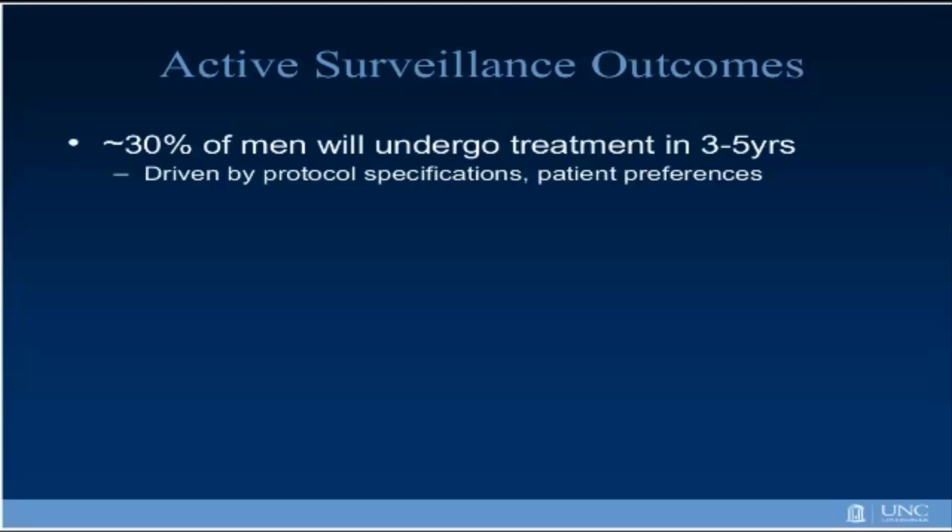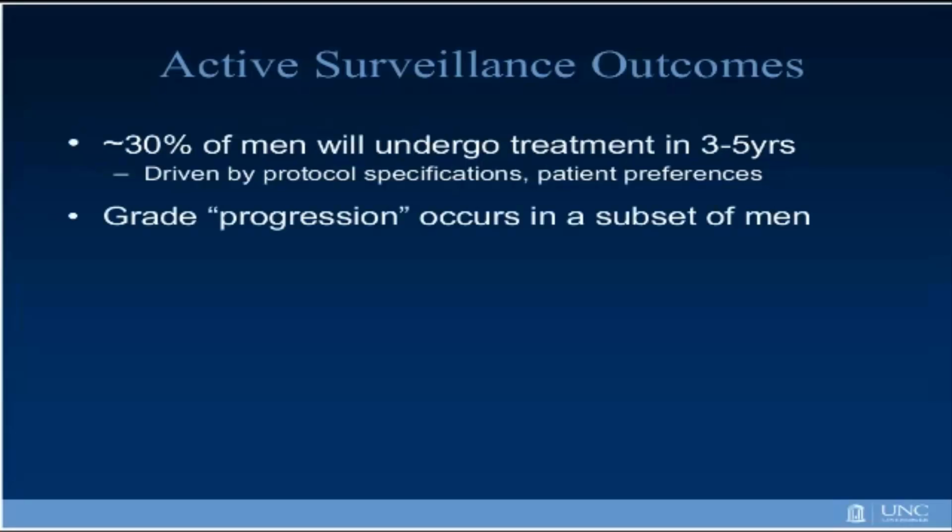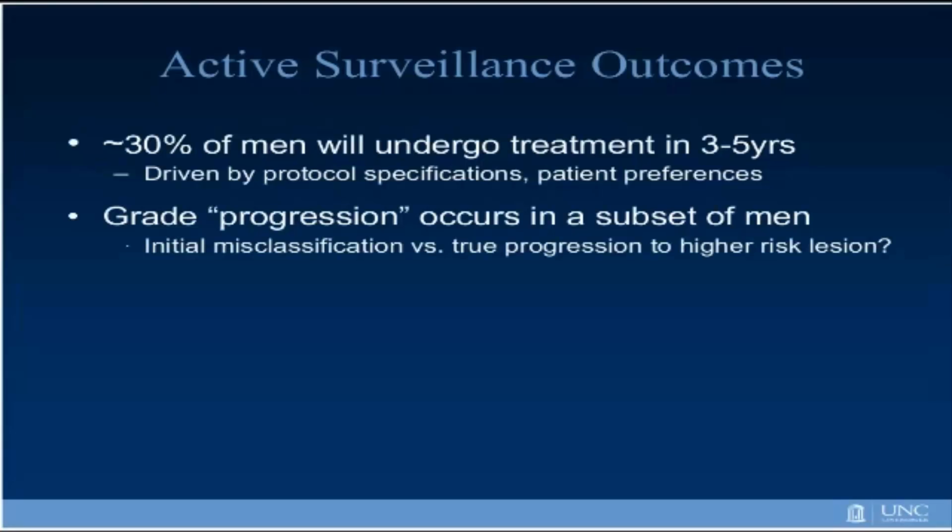So in general, the outcomes of active surveillance are that approximately a third of men will undergo treatment within 3 to 5 years. It's driven by a variety of factors, including the specifications of an individual protocol, and largely by patient preferences. Grade progression occurs in a subset of men, but it's unclear whether this actually represents initial misclassification versus true progression to a higher risk lesion. And for this reason, we do recommend consideration of confirmatory biopsy, particularly in a younger man or a man who's really more on the fence about surveillance, recognizing that there's about a 10 to 15% rate of misclassification.